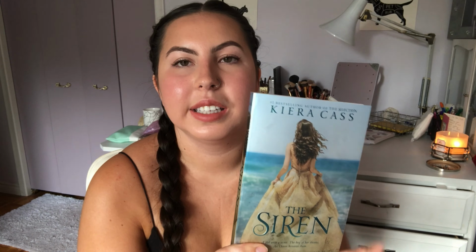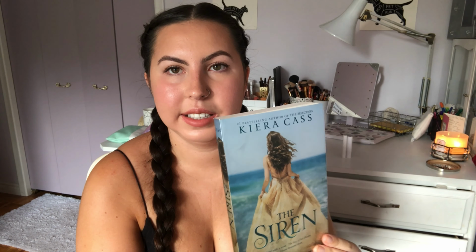Okay, up next is The Siren by Kiera Cass. Kiera Cass wrote the Selection series, which is one of my favorite series. And the reason why I actually wanted to read this book is because I read the first couple of the Selection series last time I went to my cottage, so I thought it'd be cute to read another one of her books at my cottage, but I didn't get around to reading it at my cottage, so I read it once I got back.